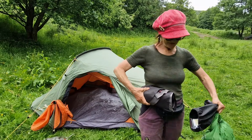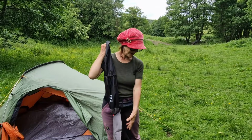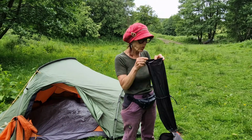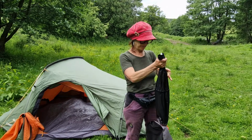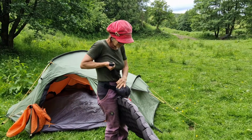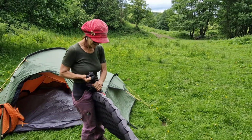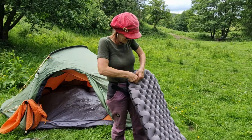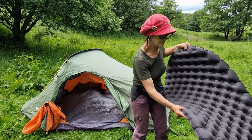So this will be my first night sleeping on it, and I'm going to set it up and show you how it works. So the mat is filled up with a little inflation sack like this. You just sort of blow across it and then squeeze the air into the mat many times. You're supposed to fully inflate these, so I think that's probably done. Non-return valve, so you don't lose what you've blown in. Right, and I guess that will go down that way.